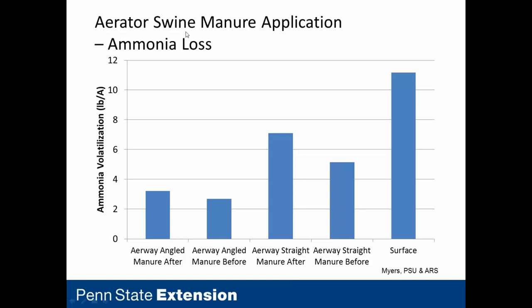I mentioned the point that this is swine manure. You may remember in the previous slide, the dairy manure, we saw a 24% reduction with the aerator run straight. Here we're getting close to 50% reduction with swine manure. I think this has to do with the consistency of the manure. The swine manure is much more liquid, so it does tend to run down in those holes much more, and we get better incorporation where the dairy manure really didn't run down in the holes. So we didn't get as good a reduction in ammonia.